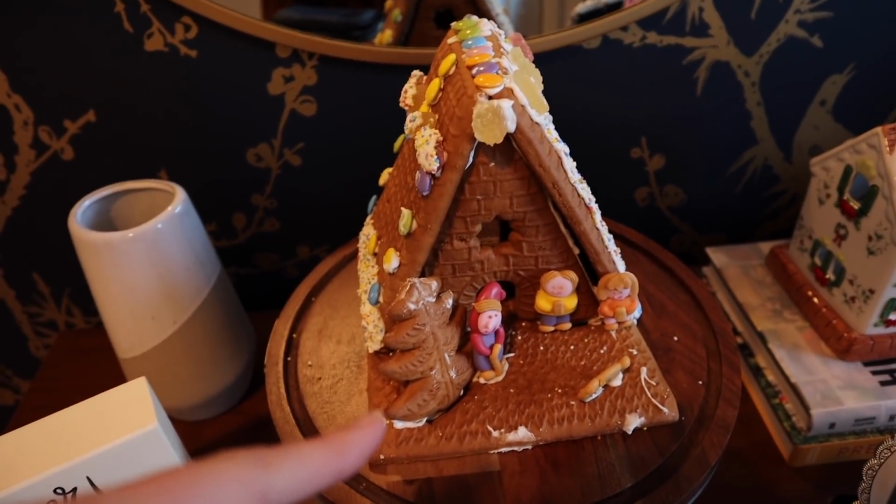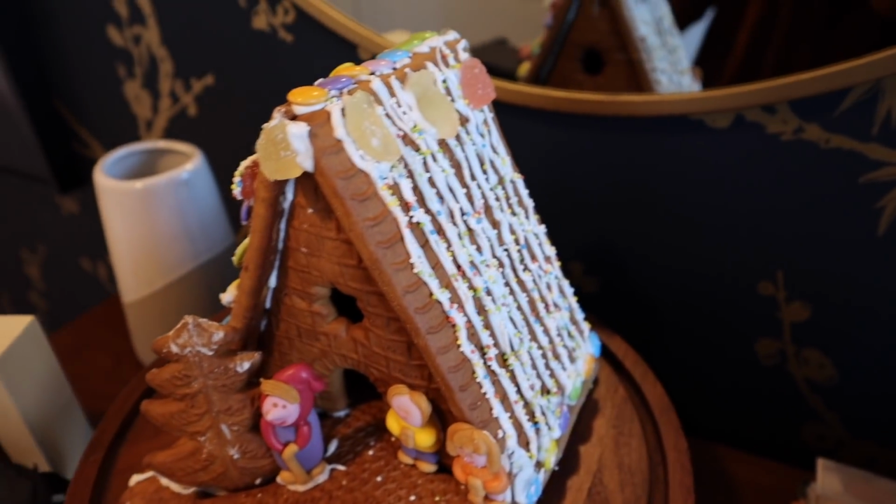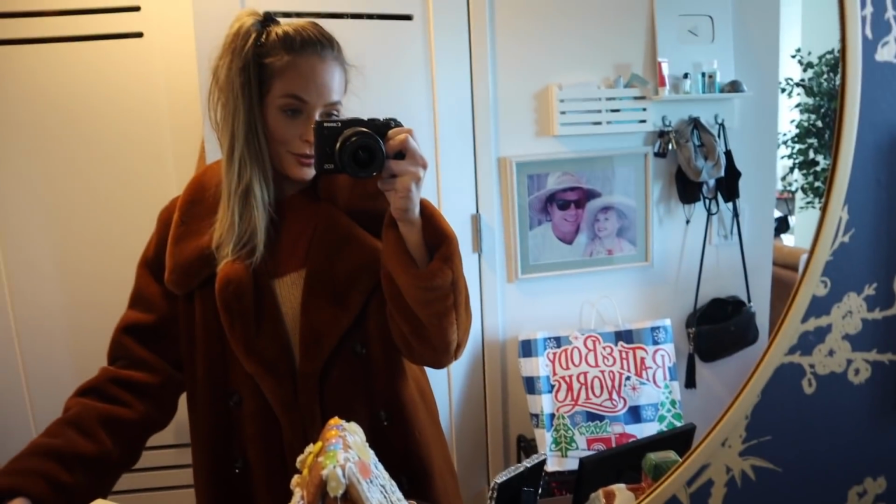We got the gingerbread house here, by the way. It's still going strong. Look at Noah's side, so cute. And then my side's going strong too. I think I won, by the way, on that vote. I feel like I got more votes than him.